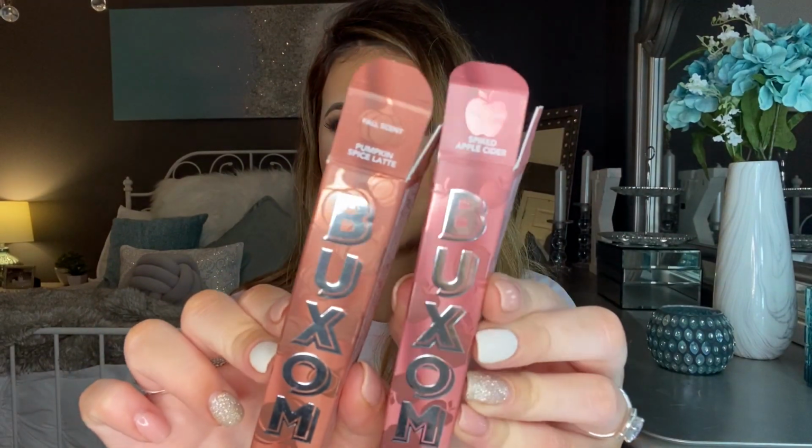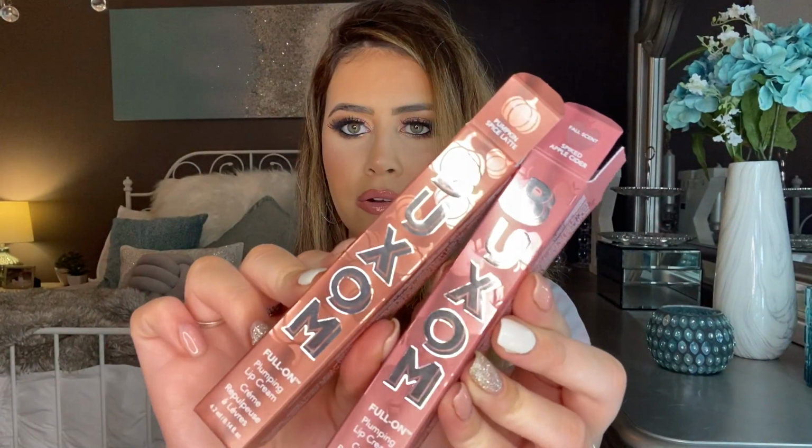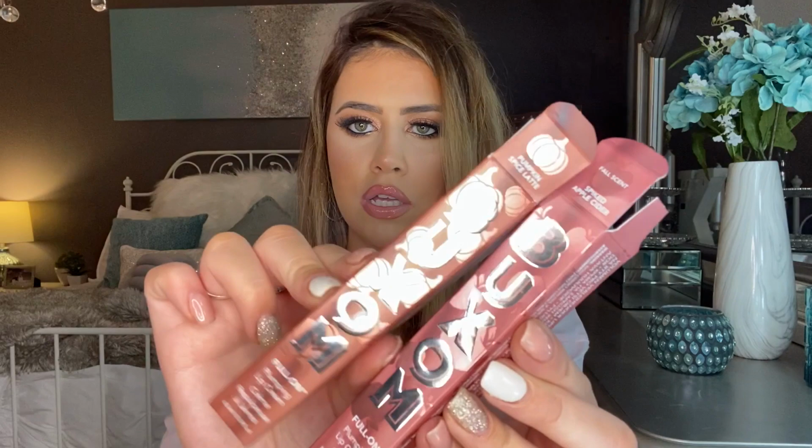So anyways, I really like these, and look how cute the packaging is. They have little pumpkins and little apples on them. Can you see that? Look how cute. So cute. Love these. Let's go on to Sephora.